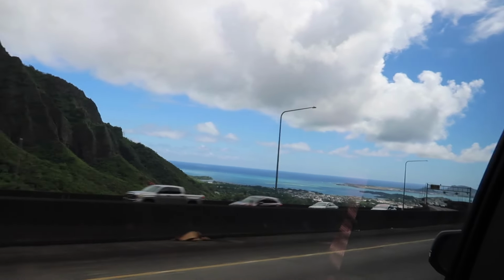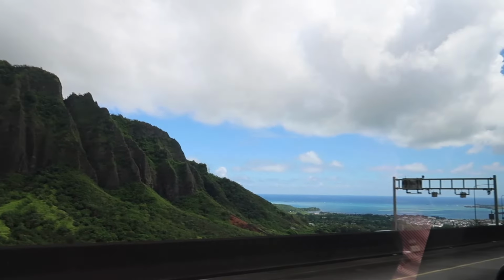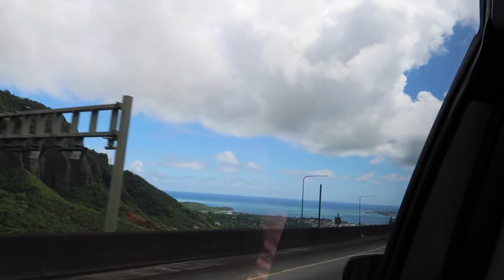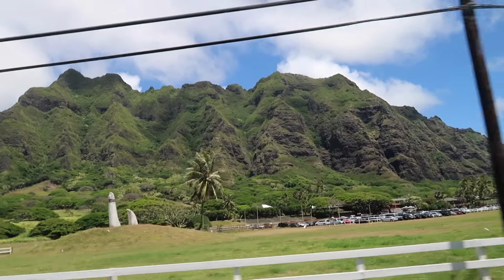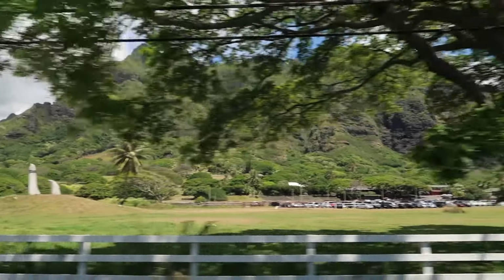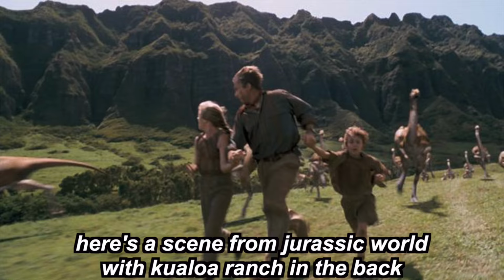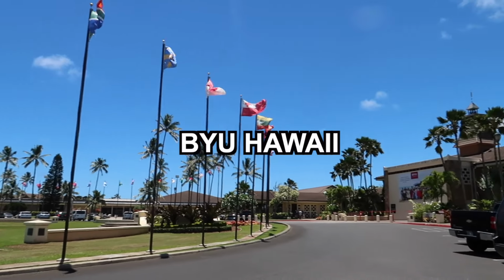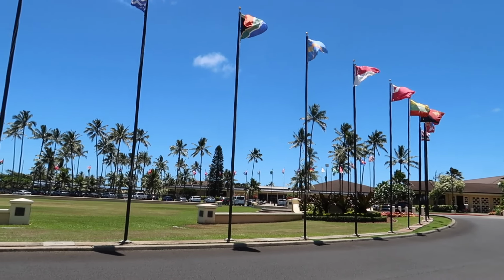We are on our way to BYU Hawaii, but look at this view. Look at that ocean. This is Kalula Ranch. This is what you've seen in Jurassic World, the island. And this is where they filmed it at. Where are you, Makai? Let's play Where's Makai?